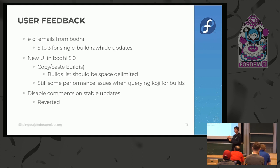There is a mechanism that goes to validate all of your builds in Koji, the builds you've made in Koji. And the mechanism was such that it would basically block the input field while it was learning the builds from Koji. And it turns out that the request to Koji is sometimes very slow, or that you have hundreds of packages or hundreds of builds that you've made. And so you couldn't copy and paste.